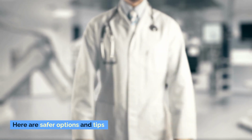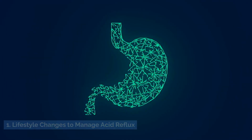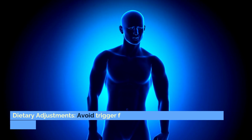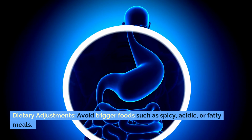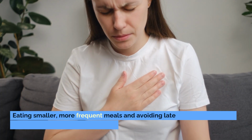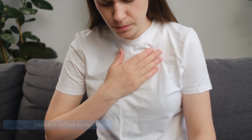Here are safer options and tips. 1. Lifestyle changes to manage acid reflux. Dietary adjustments. Avoid trigger foods such as spicy, acidic, or fatty meals. Eating smaller, more frequent meals and avoiding late-night snacking can also help reduce reflux symptoms.